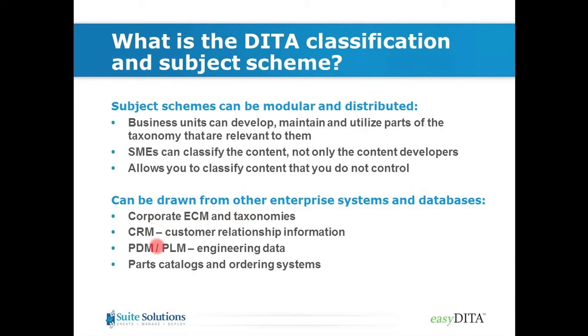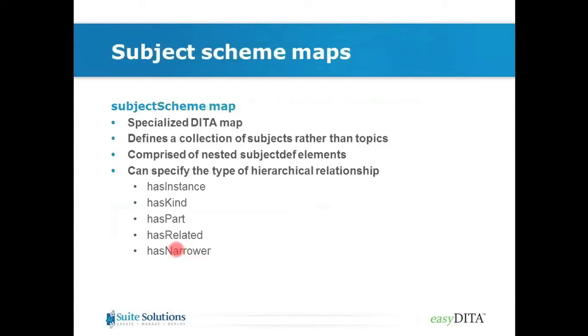of subject matter experts. And the nice thing is also that you can draw this information from other enterprise systems. For example, product lifecycle management systems often have a bill of materials or a product tree. Often this content is useful for defining the products and the parts of the product and maybe features of the product. Or a CRM. A CRM often has information about customers and what products those customers own, maybe with different problems that customers are having that can be somehow linked in and help us in creating content or updating content. We can grab information from parts catalogs and ordering systems. So the idea is that information about our content can be drawn from many different sources.